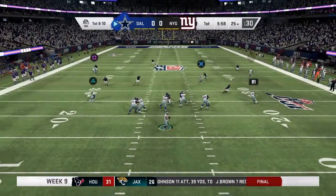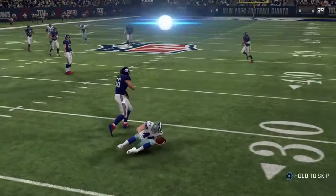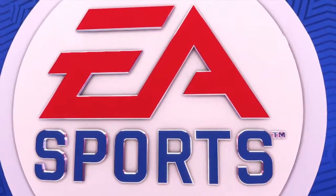On 1st and 10, here's Murray. Gets this one to Shepard. Gives him 3 there on the first play of the game, and it's 2nd down.